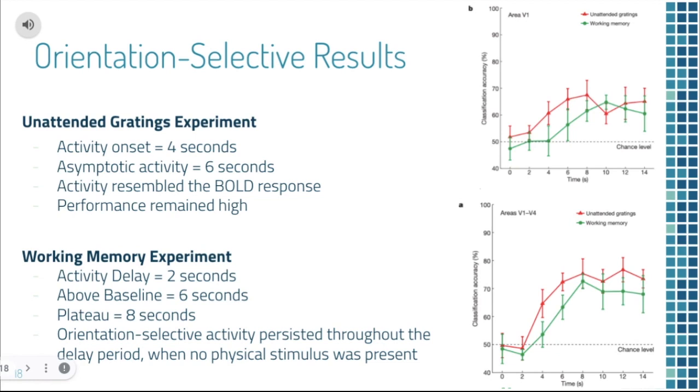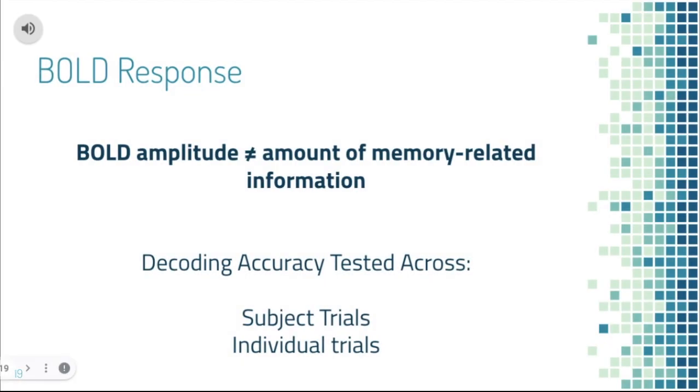Interestingly, this maintenance of orientation selective information throughout the delay period did not seem to depend on a sustained boost in overall BOLD activity. To describe further, the researchers' analysis supported the notion that the overall BOLD amplitude from a region was unrelated to the amount of memory-related information available in the detailed activity pattern. There was no significant relationship between BOLD amplitudes and decoding accuracy across subjects, or across trials for individual subjects. Thus, low amplitude signals did not contain robust memory-related information throughout the entire delay period.